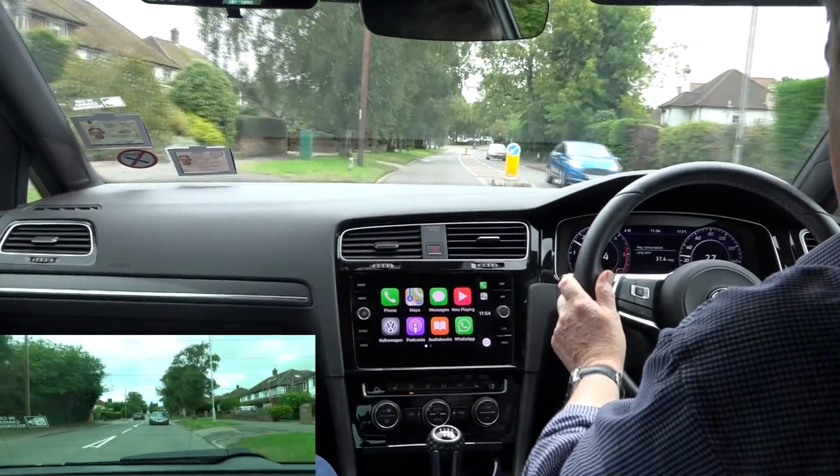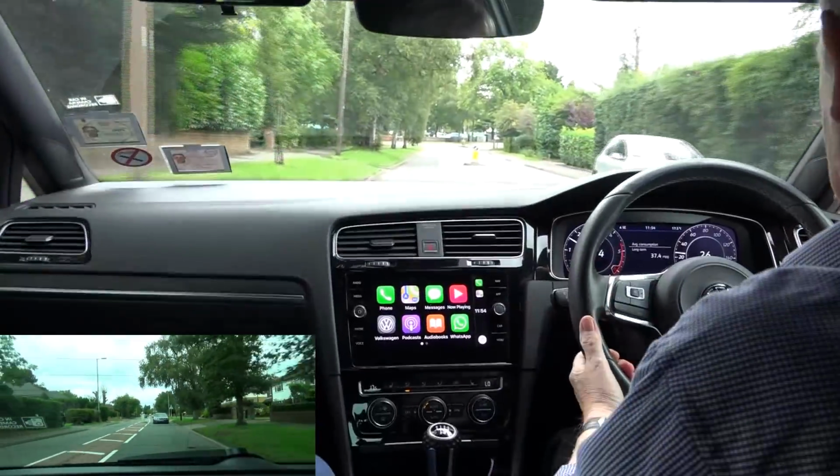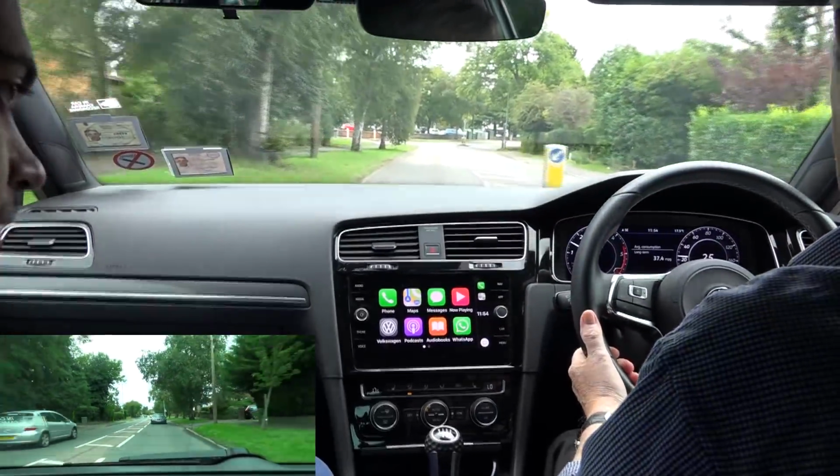And we're going to turn left. So roundabout, you're going to turn left. Well done. Good mirrors, good timing of signal.